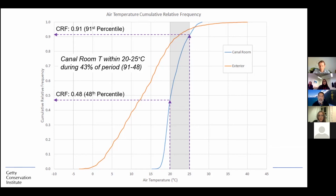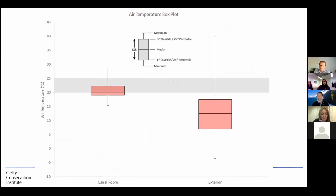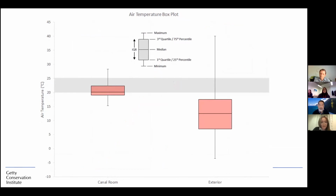So this allows me to say that the canal room temperature is inside this target zone during 43% of the period. This plot really gives you a granular look at the probabilities in your data set. I can also look at probabilities in an entirely different way. So here we're looking at a box plot, the same data, but organized in another manner.